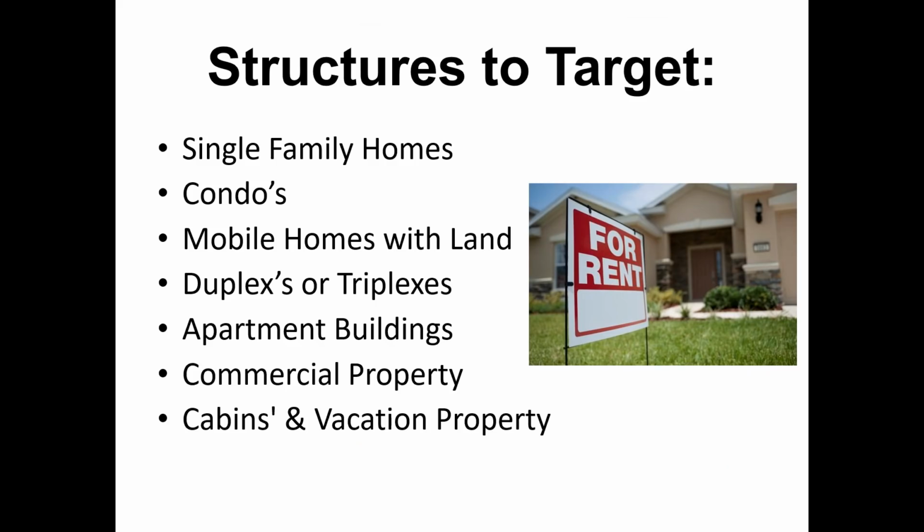And there's a number of things that we can do to ensure that the properties we're targeting are the right kinds. Yeah, and really, when it comes to structured property, we will target any type of structured property as long as the condition and the price are right. So those are the two things that are most important. Regardless of whether it's a condo, a mobile home with land, even a mobile home without land, if we have land that we can put it on, duplexes, apartment buildings, vacation homes, cabins, anything, as long as the condition is good and the price is good, we don't care about the location. We don't care about anything other than really the price and the value.